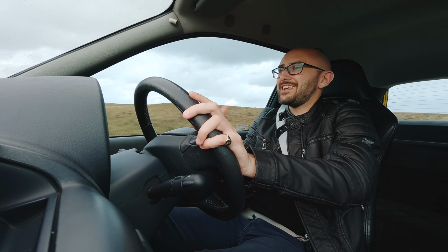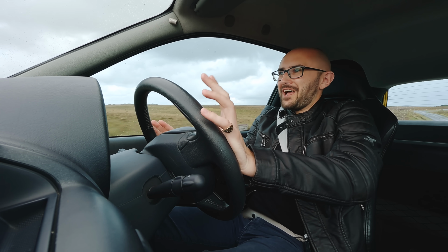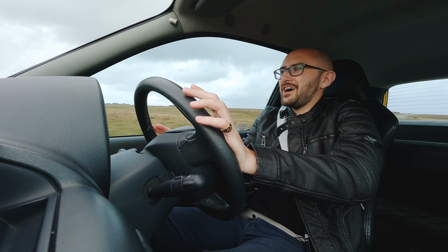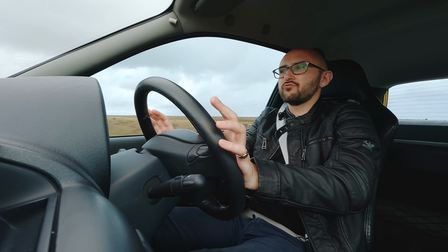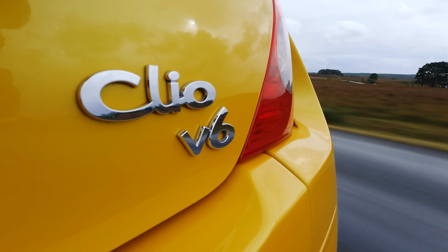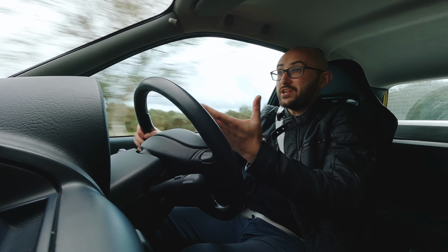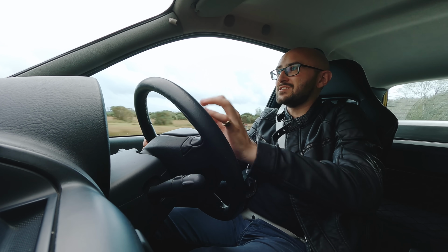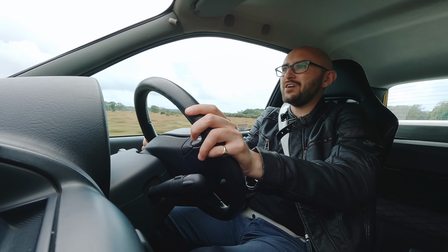The noise is beautiful. I love the way it sounds. I love the way it feels. I'm not a fan of the steering. I'm not a huge fan of the fact that I am mildly terrified of it the moment rain starts. But as a thing, how marvellous, just how wonderful. It's a really good bit of engineering. It's pointless, but it's brilliant. God bless Renault for just saying yes. Well done.